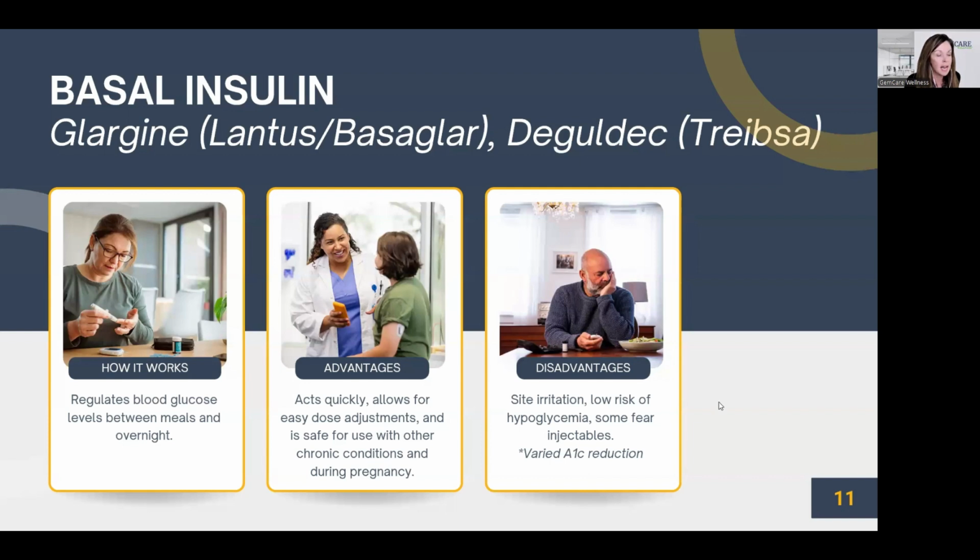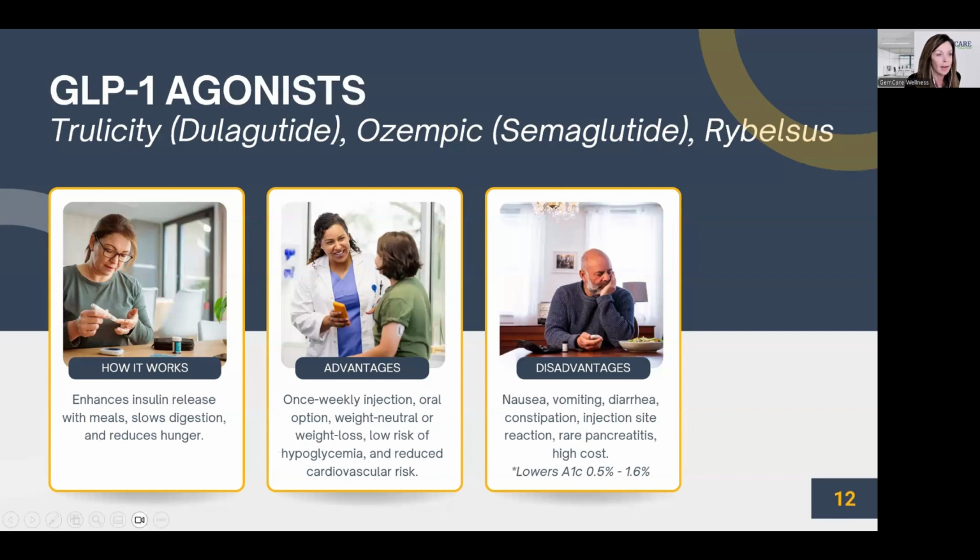All right. The next one is the one that everybody, I think, is the hot topic now, that's for sure: the GLP-1 antagonists. They help with both fasting and postprandial blood sugars. They have cardiac and kidney benefits. Victoza, Trulicity, and Ozempic are the ones that are in all the long-term studies there.